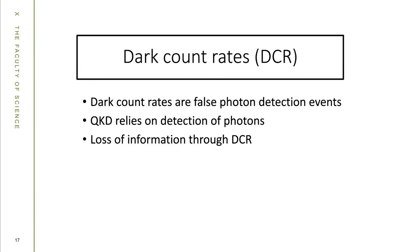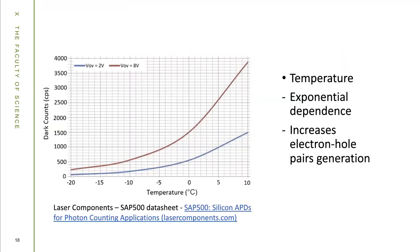Here we see one of the data sheets of one of the APDs that we use, which shows the temperature dependence of the dark counts. You see the two curves represent APDs operating at different voltages, and they have a temperature dependency of the dark counts, and the dependency is exponential. So we would like to achieve low dark counts, which means we should also consider the temperature environment of this satellite, or whatever measurements we are doing. Next slide.